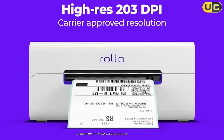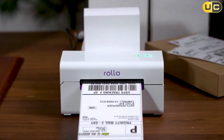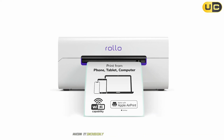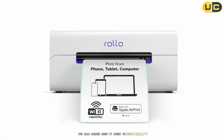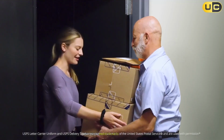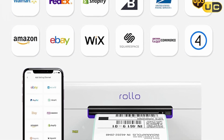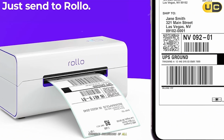Connectivity options are plentiful and reliable. The Rollo supports Wi-Fi printing, allowing you to print directly from your phone, tablet, or computer without the need for cables. It's also AirPrint enabled, making it incredibly easy to print from Apple devices. The Rollo shines when it comes to compatibility. It works seamlessly with all major shipping platforms and online marketplaces, including USPS, UPS, FedEx, Amazon, Shopify, Etsy, and more. This wide-ranging compatibility makes it an excellent choice for e-commerce businesses of all sizes.